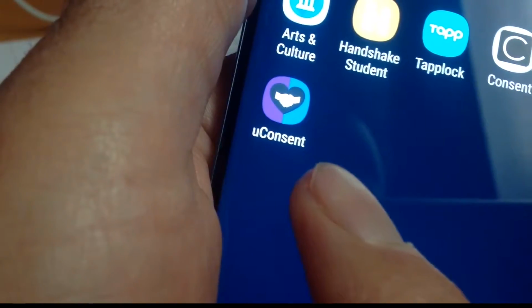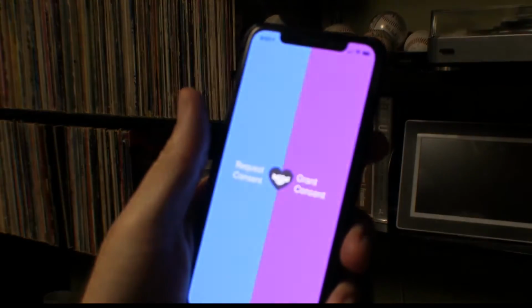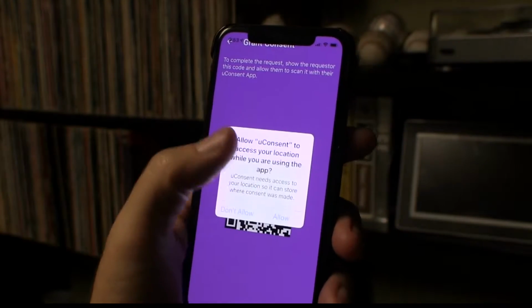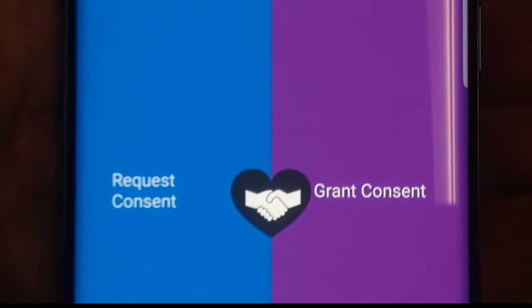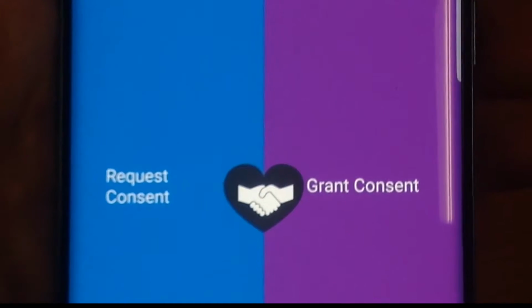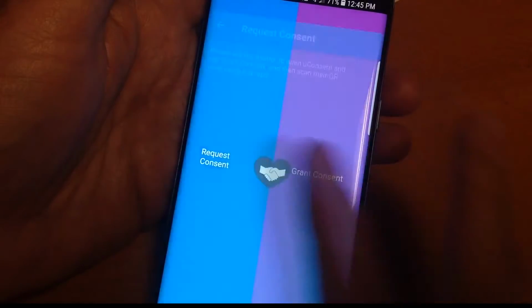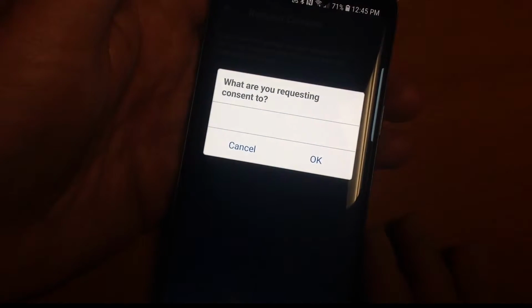Was sex a mutual decision? The app uConsent could hold the answer. uConsent is for iPhones and Android devices. Here's how it works. Someone downloads the app, gives it permission to access the phone's camera and location. And if the user finds themselves in a situation where they feel they need consent from a second party, they open the app and they choose Request Consent. The app asks, consent for what?